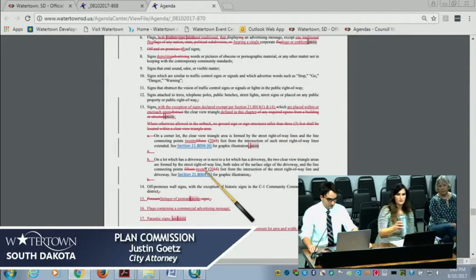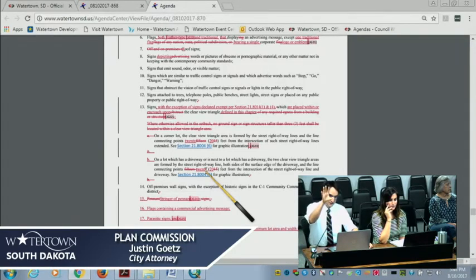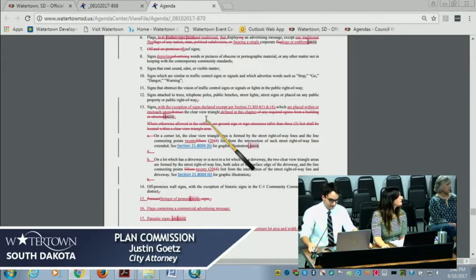So sub 8 is just clarified there. We don't care about whether it's advertising or not. If it's obscene or pornographic, it is not protected under the First Amendment and can be prohibited. Sub 13 is what we're talking about in terms of substance, the clear view triangle. So we depicted it up above in the graphic. Here we describe what we are specifically talking about when we say you can't have a sign in there. So that's what that description does there.